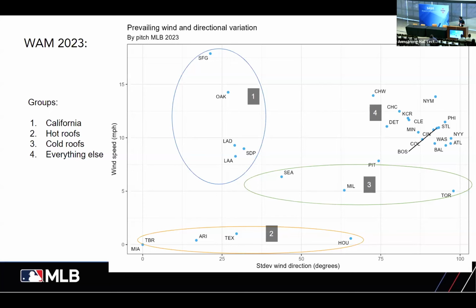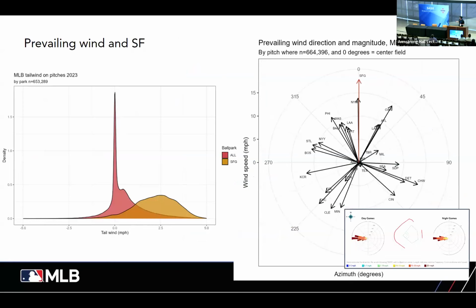So what does this actually mean in practice? We can see at the top here, we had San Francisco with the strongest wind speed. And what does it actually mean for play here?